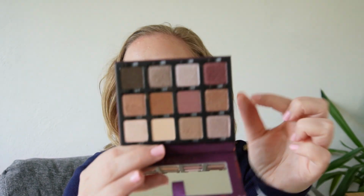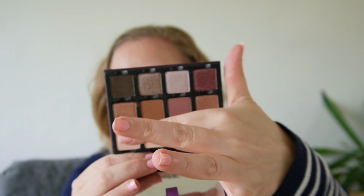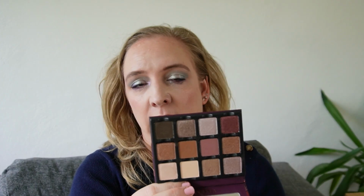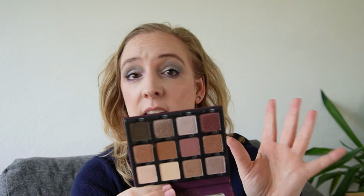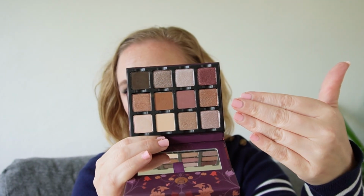And the Cashmere is one of my all-time favorite neutral palettes. If you've been here, you know this about me. I keep raving about this palette because it just has a little bit of everything. You get rosy tones, you get cool tones, you get warm tones, you get neutrals, and you get some lighter shades to blend things out and add a pop of shimmer somewhere, and every shade goes together. So no matter what combination I make, it will always work.